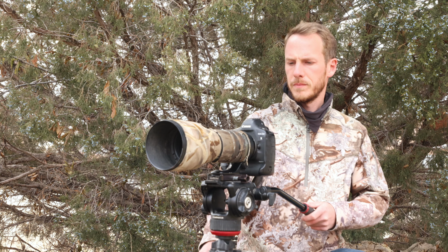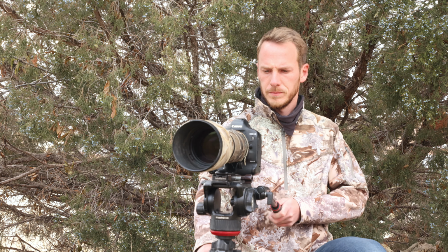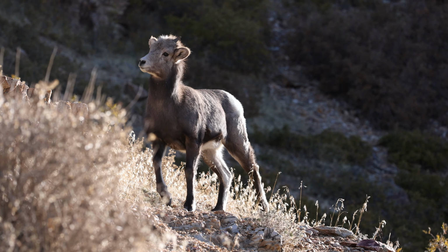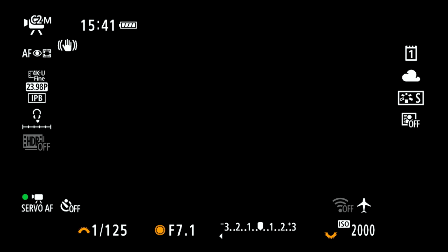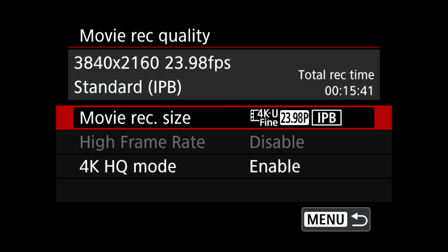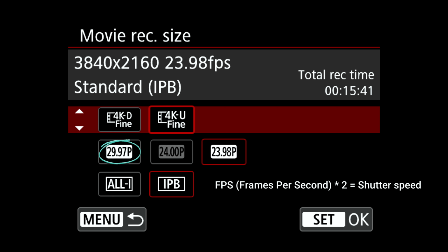While we're on the subject of standard video and slow motion, let's talk for a second about shutter speed and frames per second. As a general rule, when shooting video, you want your shutter speed to be approximately double what your frames per second is set at. For example, if you're shooting standard video at 24 frames per second, set your shutter speed at 1/50th of a second. If you're shooting at 30 frames per second, then set your speed to, yep, you guessed it, 1/60th of a second.